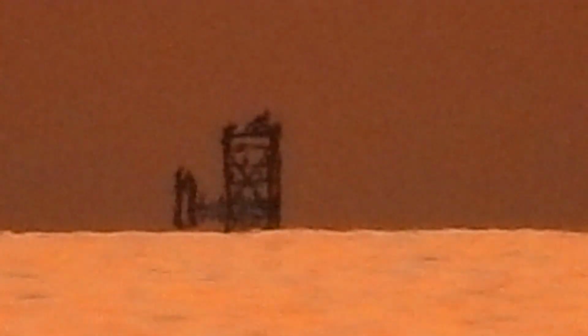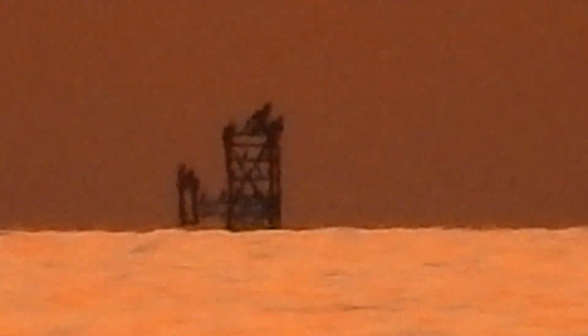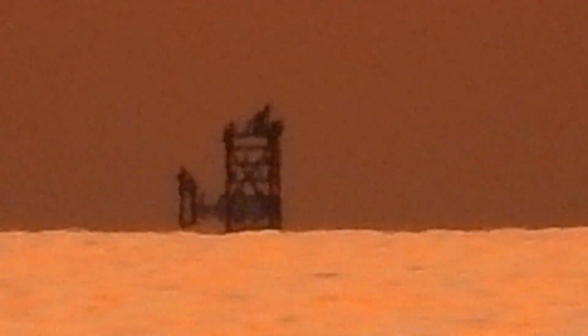And here, as soon as I stabilize the camera, I'll mark a line on it, or an arrow here, and show you. I mean, it's obvious right now that you can see this double reflection in there.